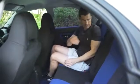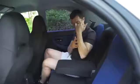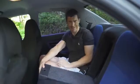What I don't like though is this, there are no door bins. I wonder if there's some cup holders here in the central armrest. No. And actually the material of this is so coarse, I think I've just taken off a layer of skin. Still, check this out though, look at this! Some through loading! Oh my God!